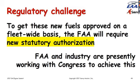So that's kind of where we are now on the fuels issue, and stay tuned. The testing should be over in 2018. Hopefully by then the FAA will have the authorization from Congress it needs, and then the challenge of deploying these new fuels and getting them out in the field and making the transition will go forward. So this is going to be something we're going to be dealing with for the next few years, but a lot of progress has been made, and we're homing in finally on a solution.